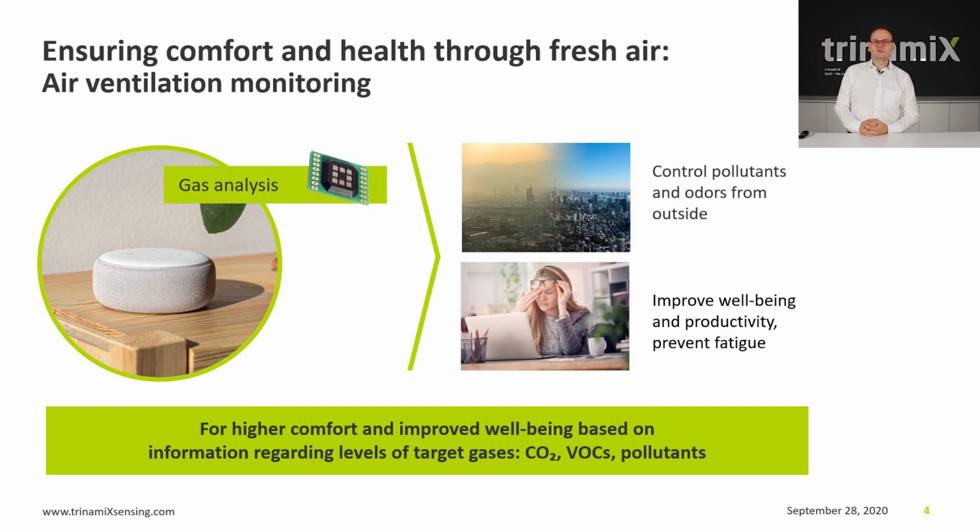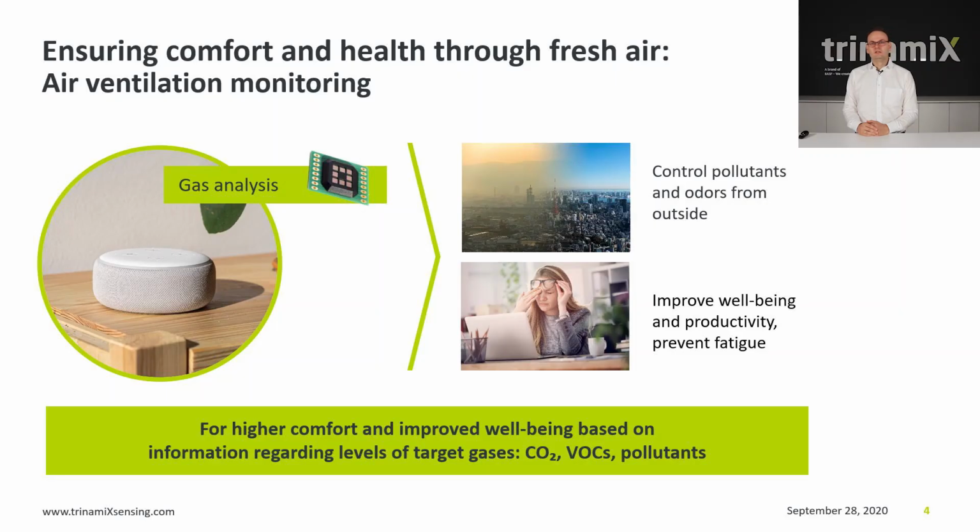And all of this should be automated and easy to use. So for easy to use, it's best to have that right on the table, or even you want to be able to carry it with you. Why not have a gas analysis system in your smartphone that you take with you all the time?